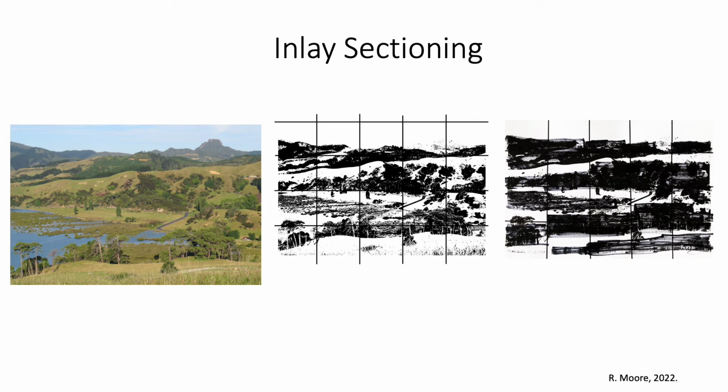Digital image adjustments were used to accentuate the foliage, providing a guide for the inlay positioning on the surfaces, and fostering a connection to the original landscape. Inlay was set up as blocks rather than as sections that interconnected.